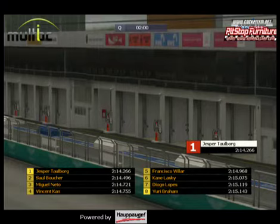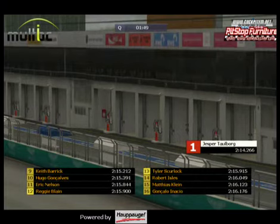Fifth is Francisco Villa for Team Art. Sixth is Kane Lasky for Bonaccord Ultimate. Seventh is Diogo Lopez. Eighth is Yuri Breham for FDR. In ninth place is Keith Barrick for DHR Simcraft, and in 10th position is Hugo Gonçalves. While the Synaptic Racing Honda of Eric Nelson is in 11th, and the Bonaccord Ultimate Racing Honda of Reggie Blaine is in 12th position. So congratulations there to Jesper Tarborg. A fantastic lap from him during the qualifying session.